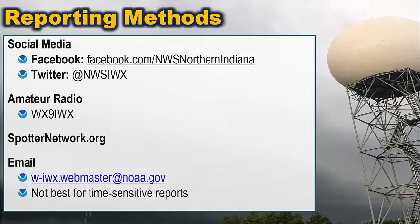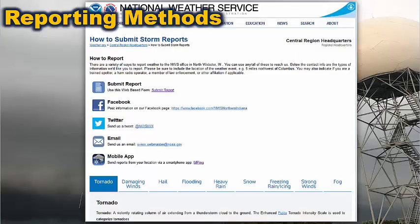Here's the reporting form with many different ways to contact our office and the clickable hazard types at the bottom with a few questions to help us narrow down what actually happened. You can access this reporting form at weather.gov/IWX/IWX-Skywarn and click on Reporting Procedures and then How to Submit Storm Reports.